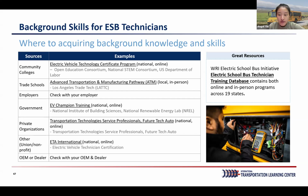For those looking for government-backed programs, the EV champion training provided by the National Renewable Energy Lab is a great resource. Additionally, there are also private organizations such as the Transportation Technology Service Professionals that offer online trainings that are accessible nationwide. And then lastly, always check with your OEMs and dealers to see if they offer technician training. I believe nearly all OEMs provide training specific to their vehicle technology, which is a great opportunity to learn about the exact vehicle you will be working on.